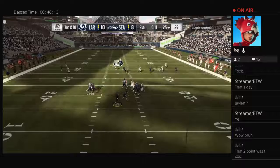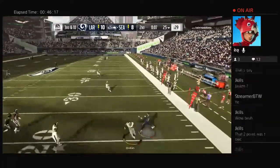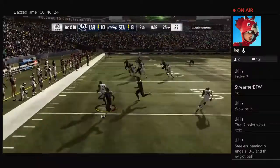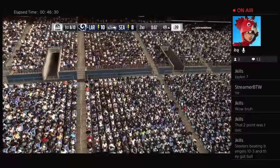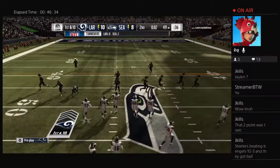To throw is Wilson. Eluding the pressure right. On the run, he'll let this go deep right. From across his body, and it's intercepted. Picked off by Akeem Talib. Let's go. Let's go. Steelers beating Bengals 10-3, and they got the ball.